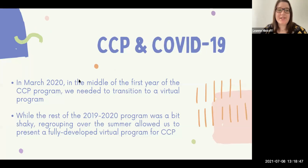Now we will get into how CCP is executed in the branches. As Katrina mentioned, and as I'm sure is the case with all of your libraries, NYPL and the CCP program specifically had to make a significant shift due to the pandemic. Since the pandemic began during the first year we offered CCP, we had to shift suddenly to a virtual program.